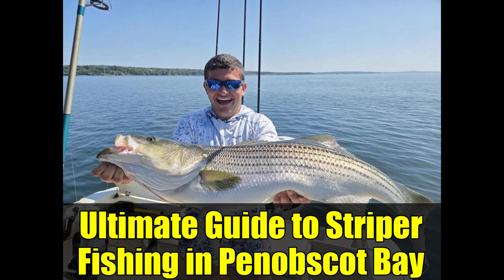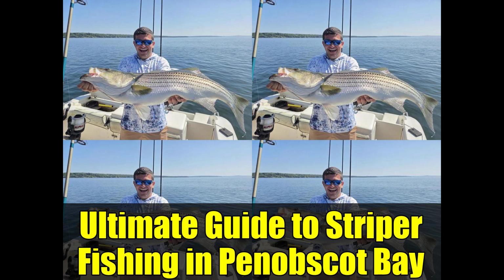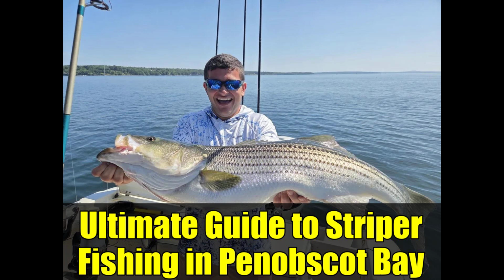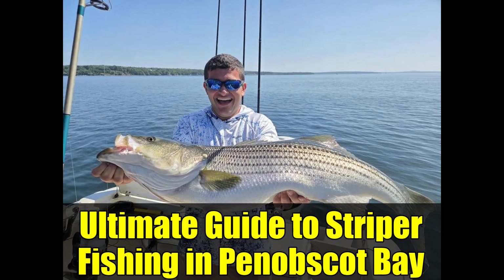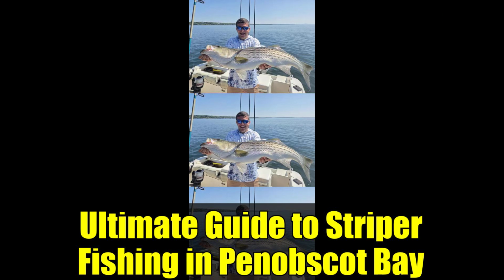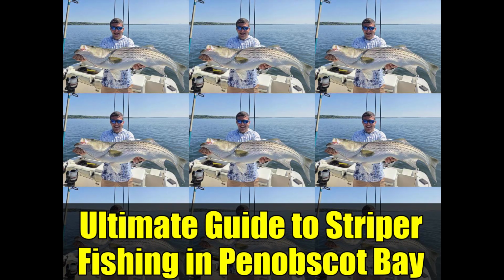Tides also play a crucial role in fishing success. Fishing during an incoming tide is preferable, as it brings in food sources including baitfish. Penobscot Bay experiences a significant tidal range of 10 to 12 feet, with strong currents influenced by both the tides and the freshwater outflow from the Penobscot River. This influx of fresh water can enhance oxygen levels and improve water clarity, stimulating feeding behavior.